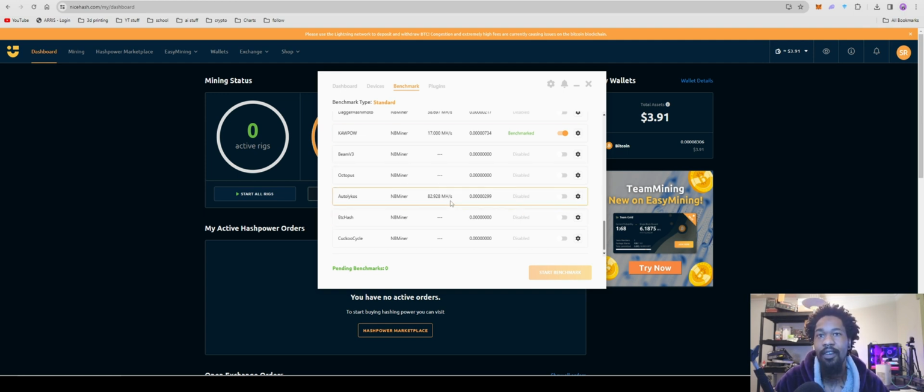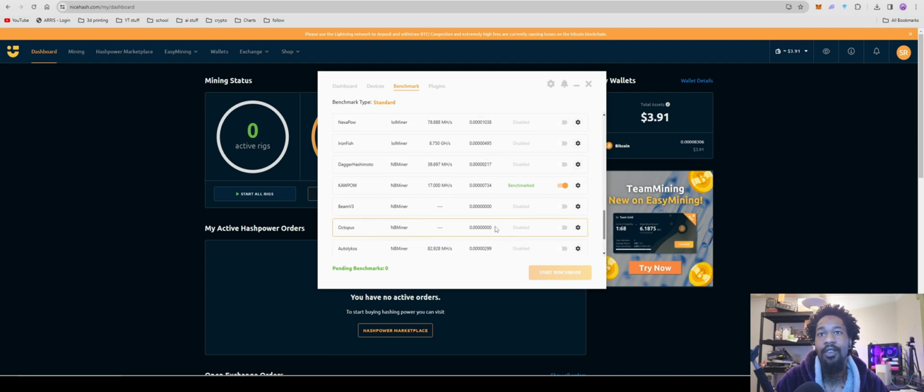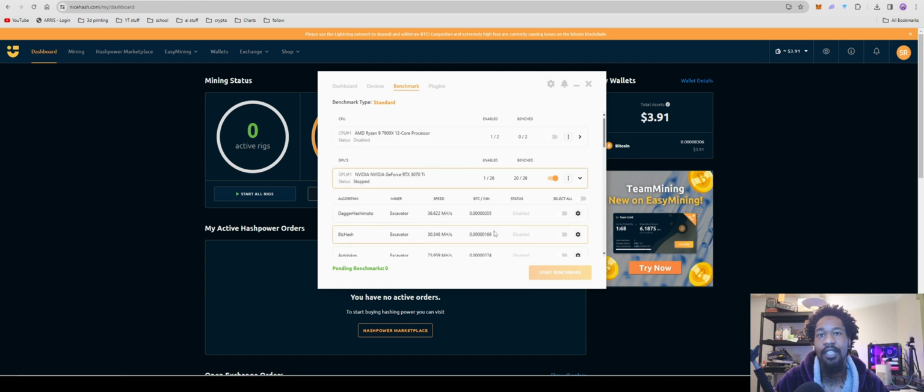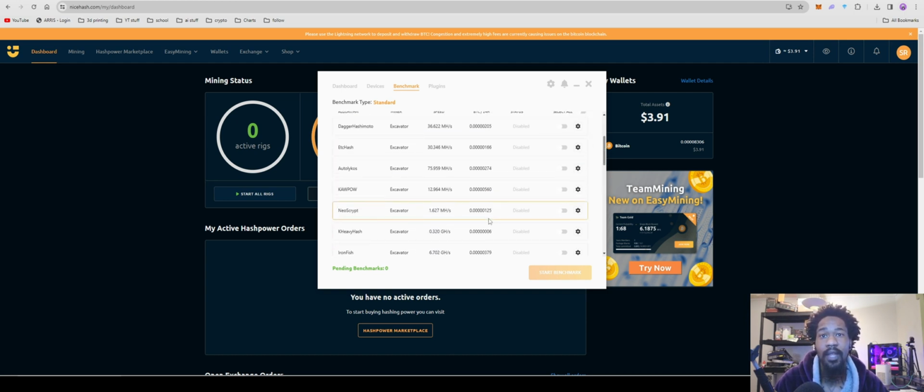Also, you can use this in comparison with something like Ryzen AMD, MSI Afterburner to go through and overclock your graphics card and whatnot to try and get the lowest power with the highest hash rate. And you can mess around with that.